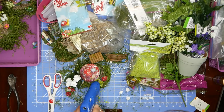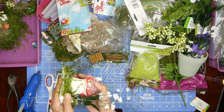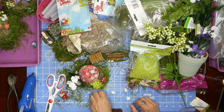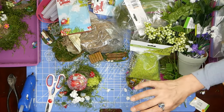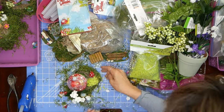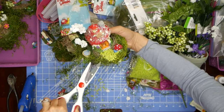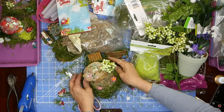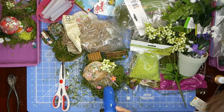And then I decided each house needed a path, and I used the green stones for that. I didn't want to use the white rock this time because it didn't seem to be the right size, a little bit too big for the size of the people as well as the yards. Look at me cutting grass, right?